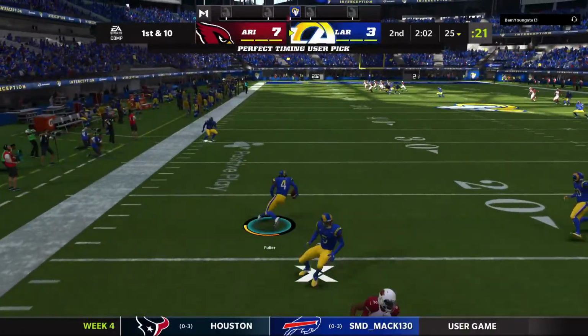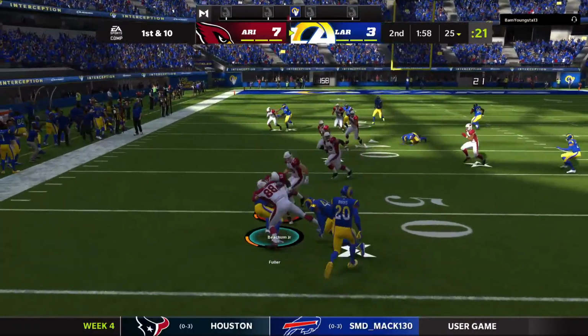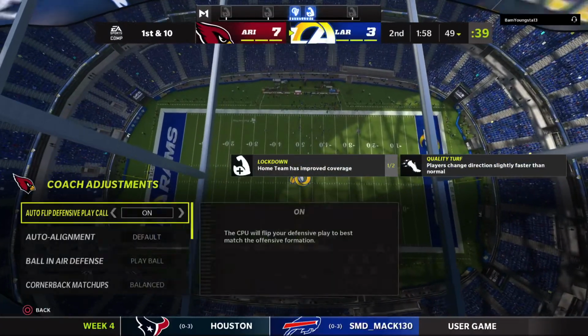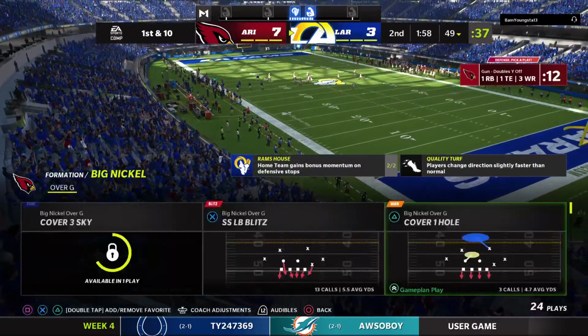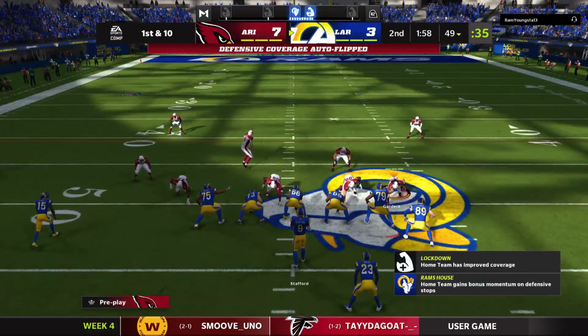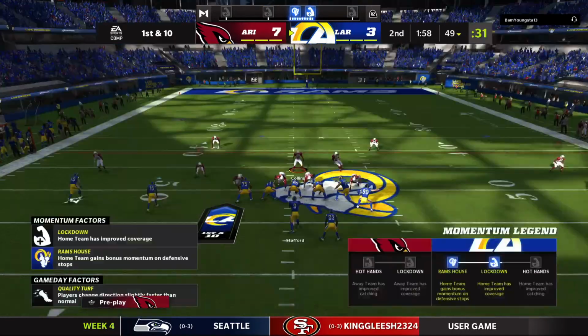And this throw will be intercepted. Picked off at the 17. And he'll bring it all the way back, just a yard or two shy of midfield. 1:58 left to play till we hit halftime. So good field position for the Rams as they come up 1st and 10, just shy of midfield at the 49.